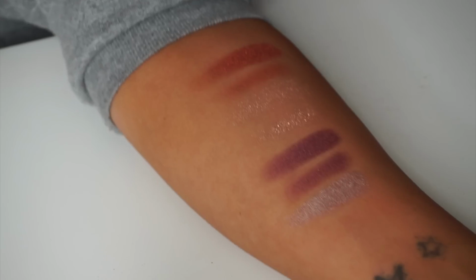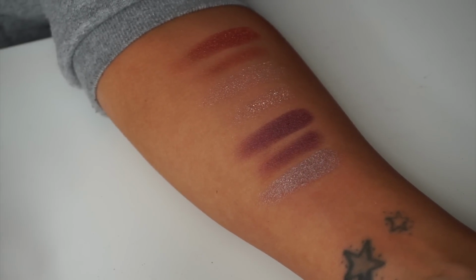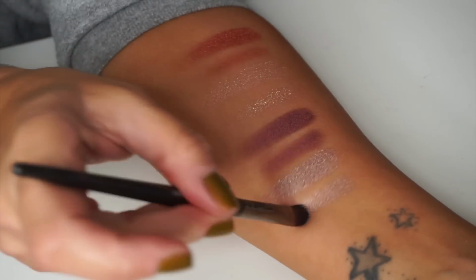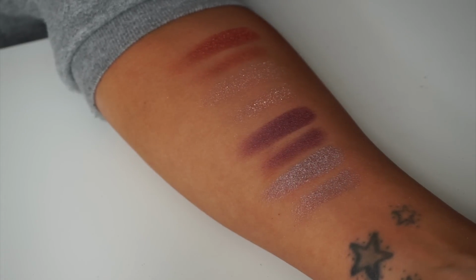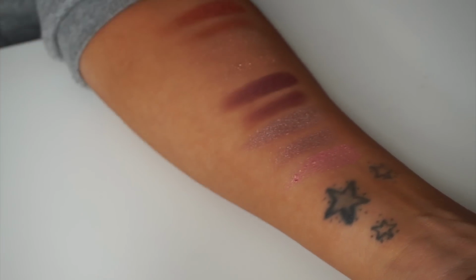The next one is Cashmere. And this one's like a taupey. Wait, that's not Cashmere. Is it? Oh my god, it looks so purple in the swatches. That is Cashmere. It's actually a really gorgeous taupe shade. So pretty.